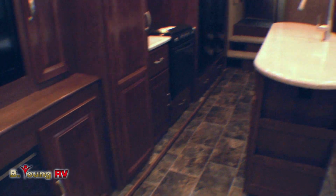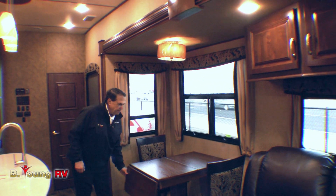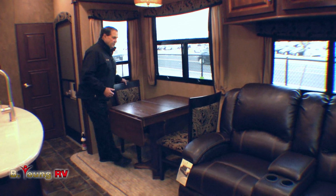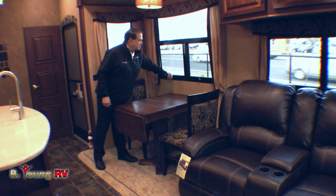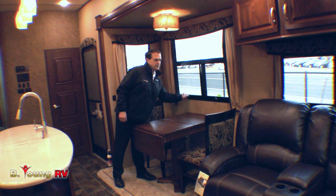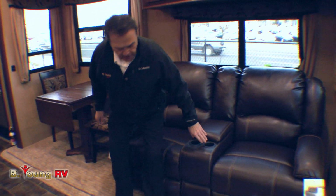Light switches everywhere. You don't have to go push the button up here. The table with the leaf. You do get a couple folding chairs to go with this. Again, the frameless windows, these are insulated, dual pane windows. Got the beautiful stadium seating here. Very popular now, the stadium over two recliners.